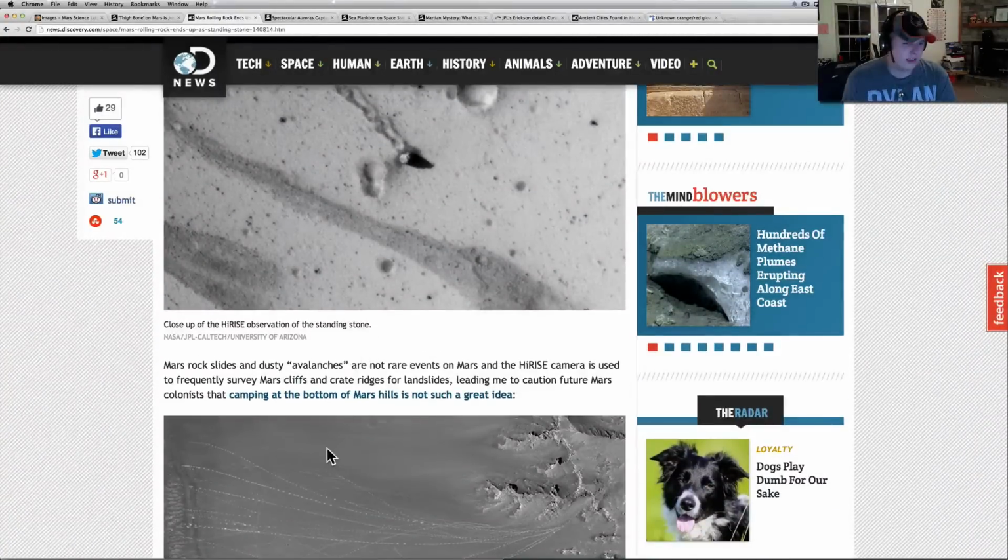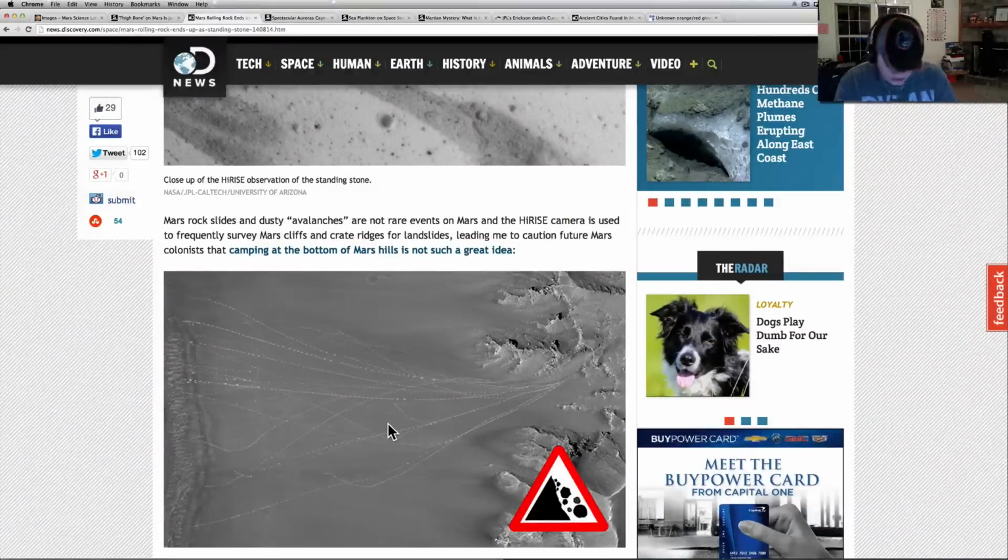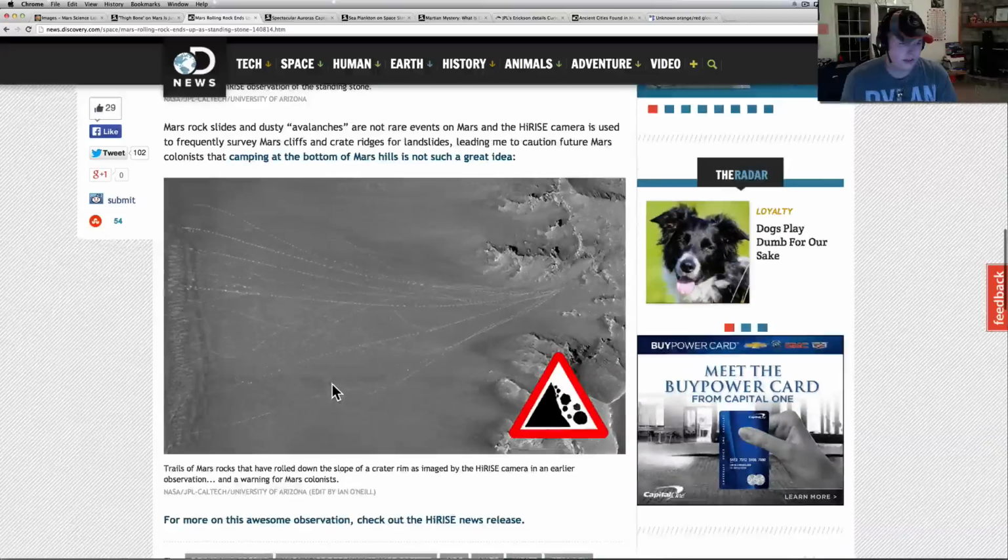Mars rock slides and dusty avalanches are not a rare event on Mars, and the HiRISE camera is used to frequently survey Mars cliffs, craters, and ridges, leading me to caution future Mars colonists that camping at the bottom of Mars hills is not such a great idea. So if there's no tectonics going on Mars, and there is a weather system because we have storms that come around, especially dust storms, how does this stuff happen? How does this stuff get dislodged? From the heating and cooling? I mean, I'd love to know.